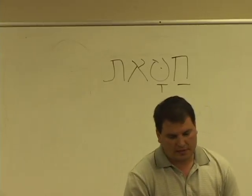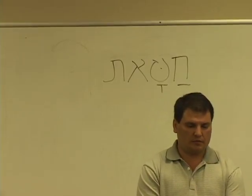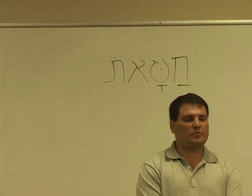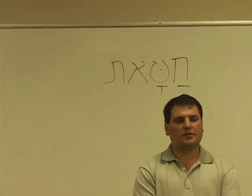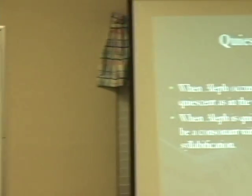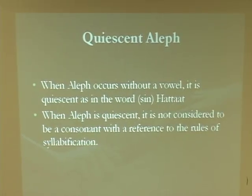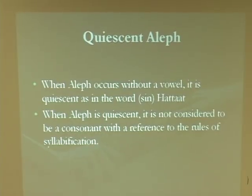Second rule for quiescent aleph. When aleph is quiescent, it is not considered to be a consonant with reference to the rules of syllabification. Because the rules of syllabification say what? Every consonant should be followed by a vowel. So if there's no vowel under aleph, it is not considered to be a consonant. Is that clear?